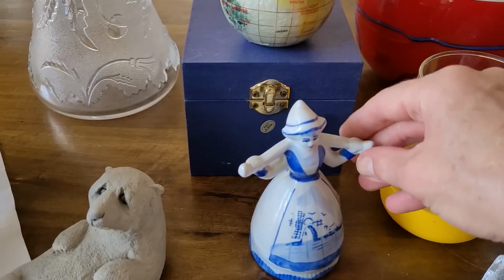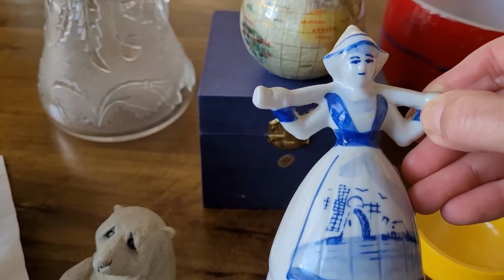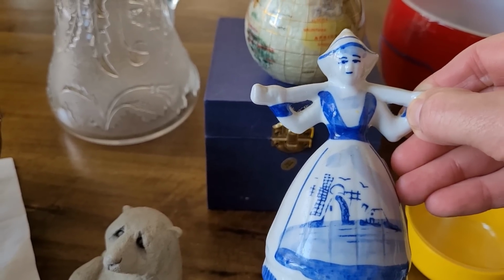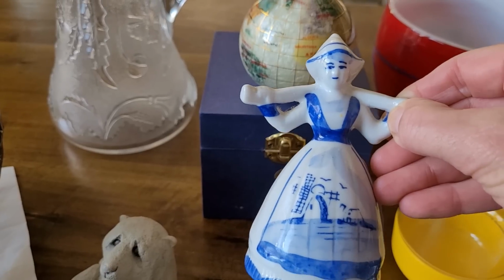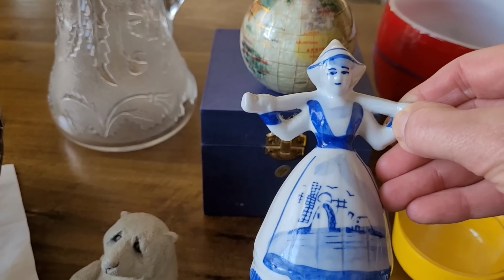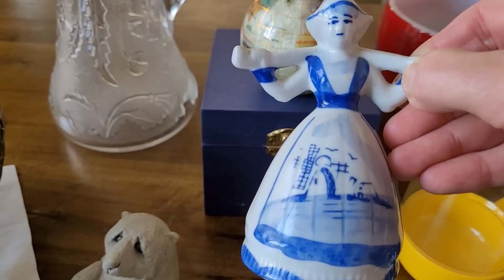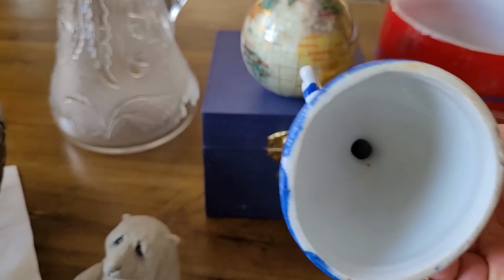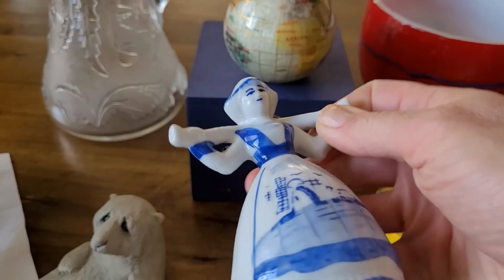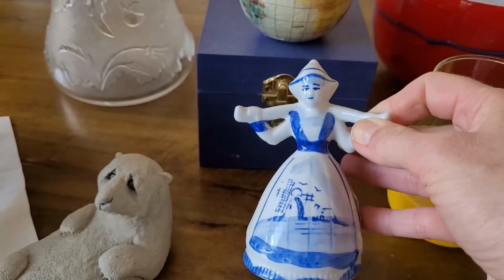This is a lovely Delft blue piece. She's a little milkmaid. I think she is supposed to have little milk pails hanging from her cross shoulder handle there. But she has a windmill on her dress. There's the inside of her. I paid $2 for her. I am going to ask $15.